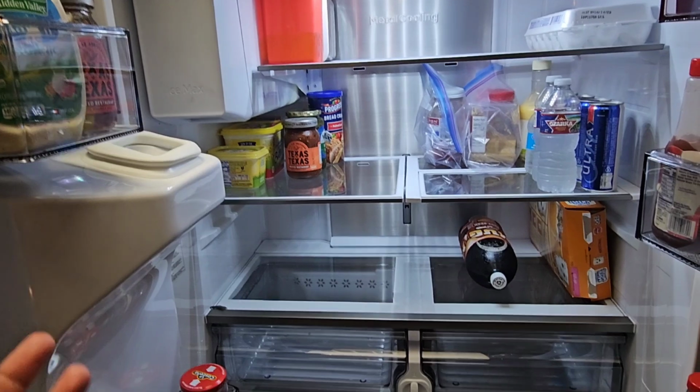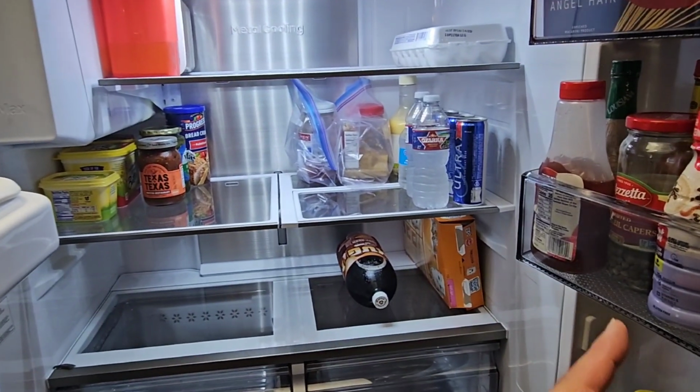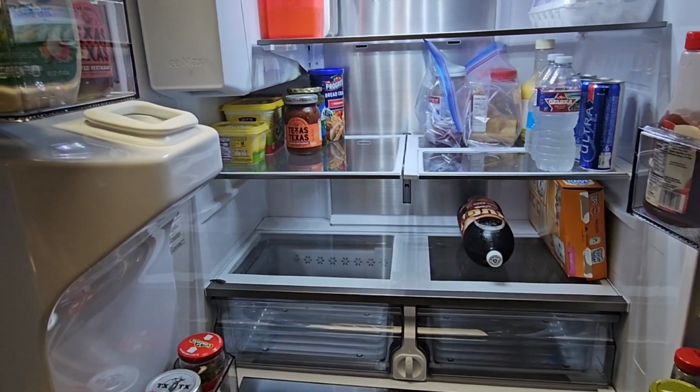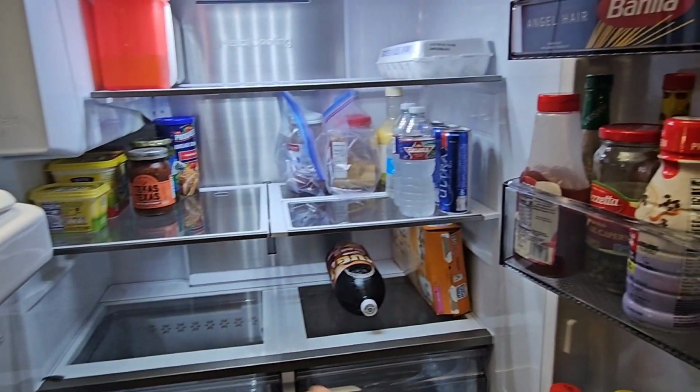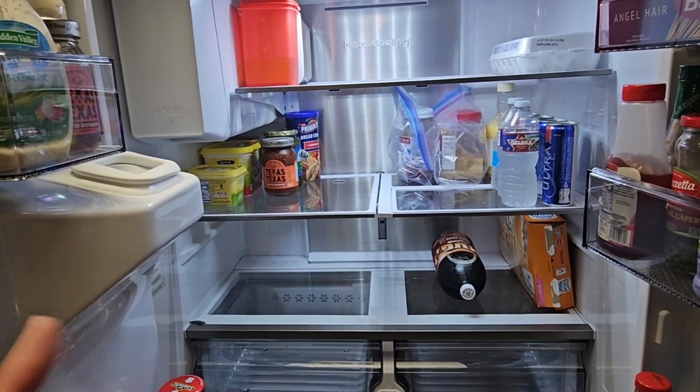What do you think about this refrigerator? What do you think about this new technology you can get on your refrigerator? It would be cool to see that in an RV, because this is a full-size residential refrigerator, and having that tech built into your RV, especially if you can control things in your RV with it, would be game-changing.